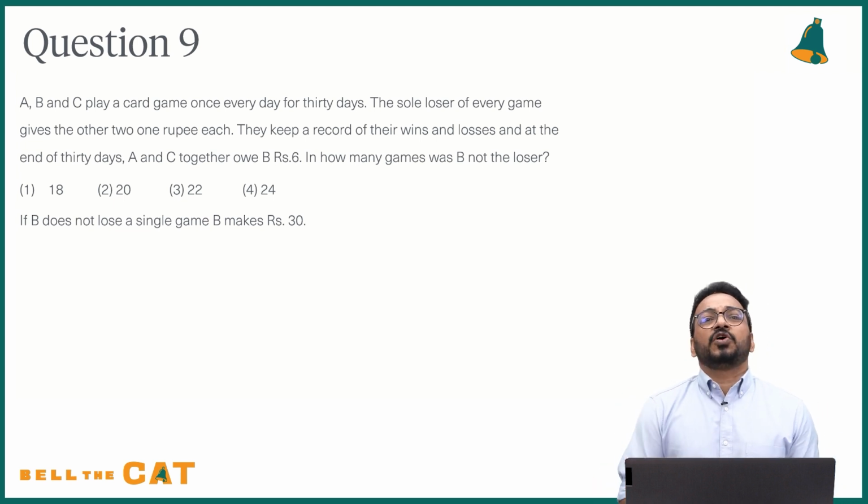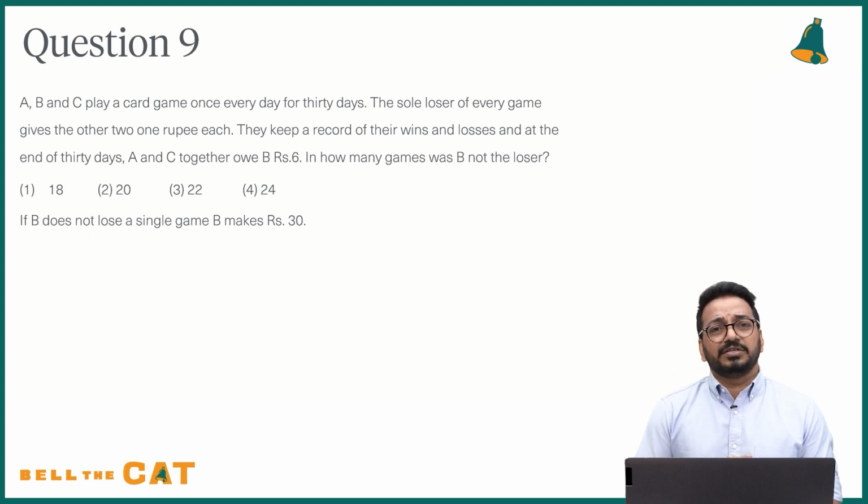What if B does not lose a single game? Let's start from that. B does not lose a single game. Somebody else loses. How much does he get for every game he does not lose? He gets 1. Right? That means for 30 games, he gets 30 rupees.